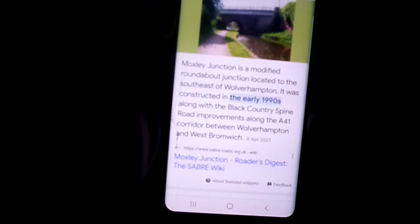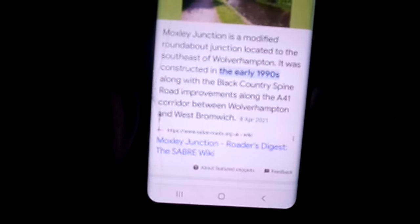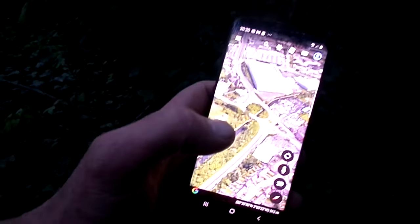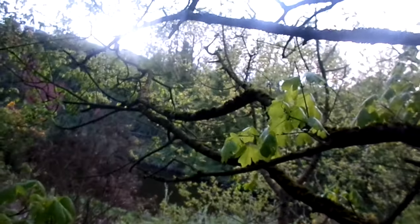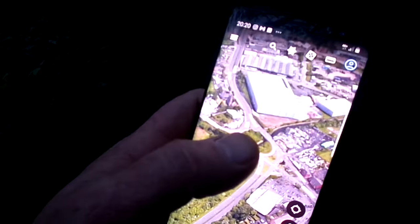And I've looked into this bridge as well, and it says that this bridge, or the Moxley Junction, the roundabout going over the canal, is a modified roundabout junction located to the southeast of Wolverhampton, Bilston. It was constructed, wait for it, I thought it was earlier than this, in the early 1990s, so it's a late one. Along with the Black Country Spine Road, or the Black Country Route, which we've camped on before and we'll camp on again, along the A41 corridor between Wolverhampton and West Bromwich. So there's a bit of history for you. And I don't know if you can see that, but there's the roundabout there. There's the small one there, which is over the way. And we are in that big one there.